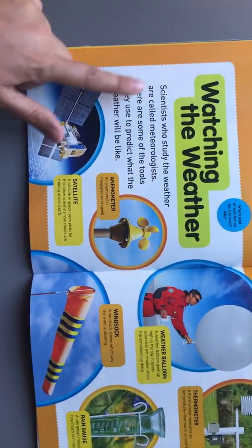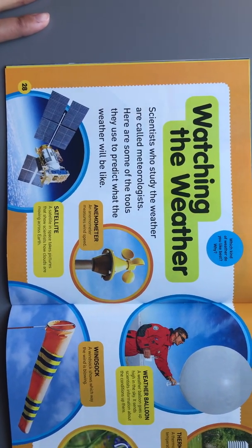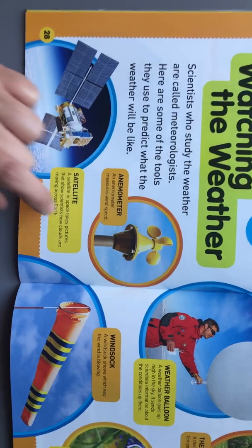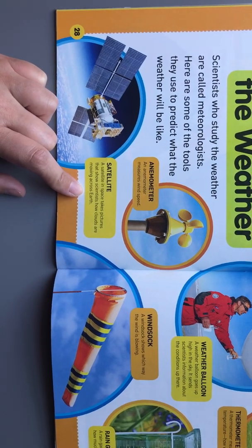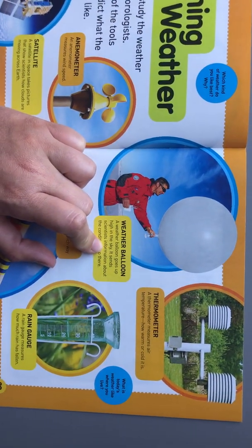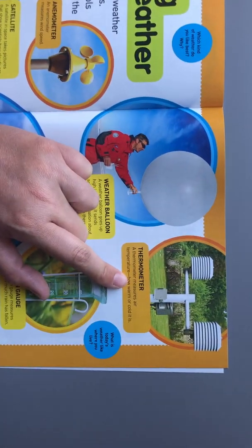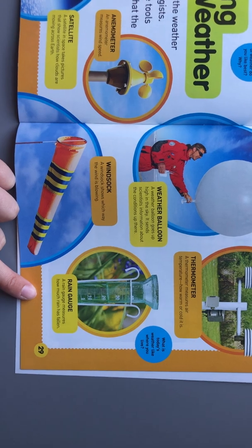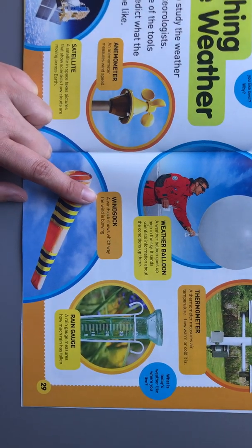Watching the weather. Scientists who study the weather are called meteorologists. Here are some of the tools they use to predict what the weather will be like. Which kind of weather do you like best? Why? Anemometer. An anemometer measures wind speed. Satellite. A satellite in space takes pictures that show scientists how clouds are moving across Earth. Weather balloon. A weather balloon goes up high in the sky. It sends scientists information about the conditions up there. Thermometer. A thermometer measures air temperature, how warm or cold it is. Rain gauge. A rain gauge measures how much rain has fallen. Wind sock. A wind sock shows which way the wind is blowing.